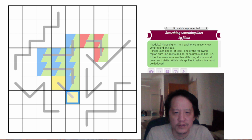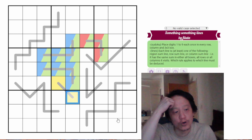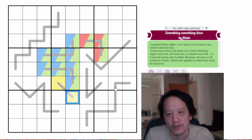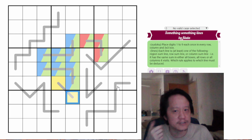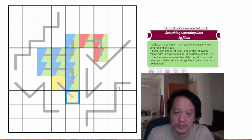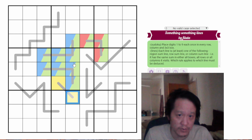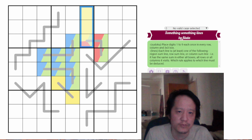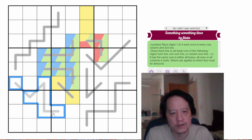So let's mark that we know these two are the same for sure. Because whether it's row, in fact, it fits all of them. So this is one of the ones that is all three. It's a region sum, a row sum, and a column sum because it's just two digits. And they're the same digit, though. So that means the yellow has to be one of those three. We don't know which.